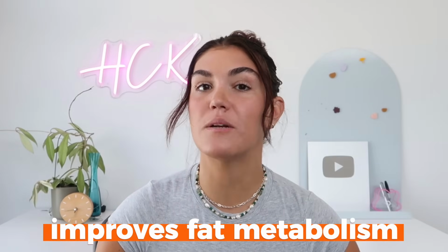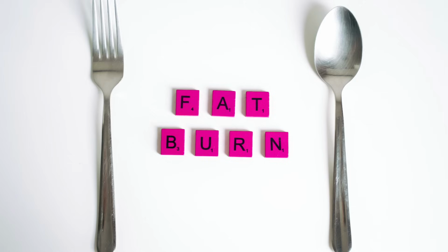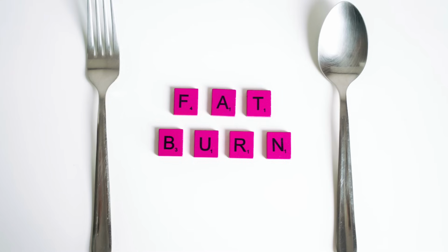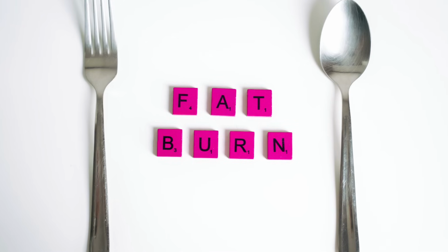The next benefit is that it improves fat metabolism, and this is because it increases fat oxidation. MCT oil helps your body become more efficient at using fat for energy. This is particularly beneficial for those who are trying to lose weight or improve their overall metabolic health.